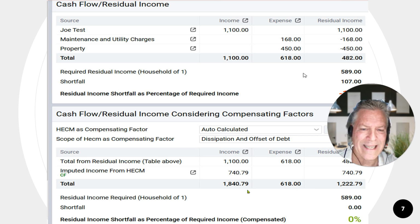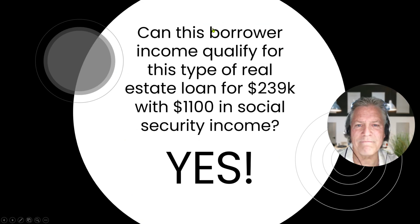So when you subtract the $618 from the $1,840, we get $1,222. So that's more than $589. So does the income qualify for this loan? Yes, because the imputed income gave him that extra boost to help him get there.